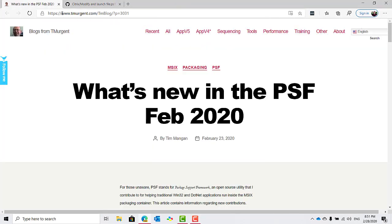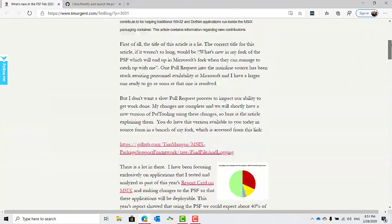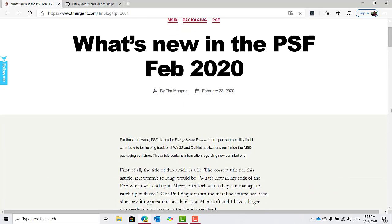This week, Tim Mangan shared a pretty detailed blog post on the package support framework and his work with it and his success rate. So this is something, if you've been following his MSIX report cards, you'll have seen the results with each edition as MSIX has progressed. He lists his rate of compatibility and success with the MSIX packaging tool, but then also his rate of success when going the extra mile and trying to use the package support framework to get his applications that didn't work with the native tool working. And this blog post essentially expands on that section in the report card and also adds some context, and it's a standalone blog post. So if you're interested in MSIX or even just application compatibility and delivery on Windows 10, you'll definitely want to check this one out.